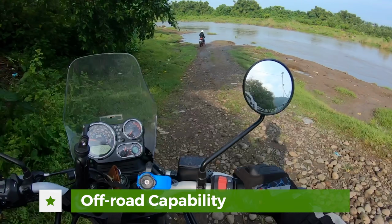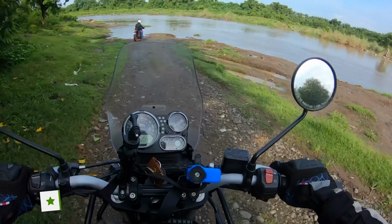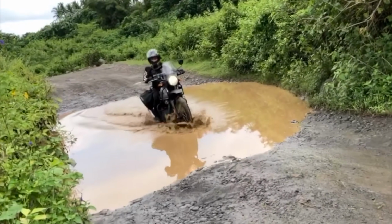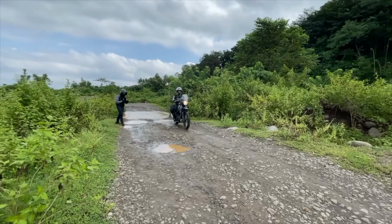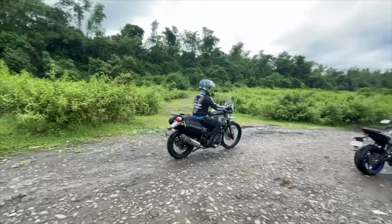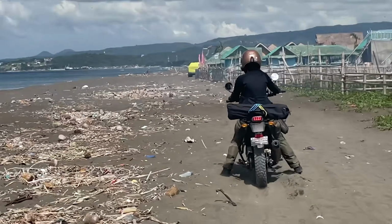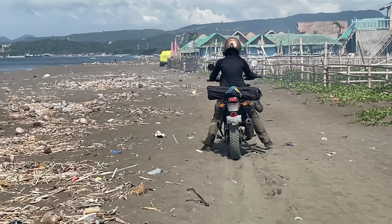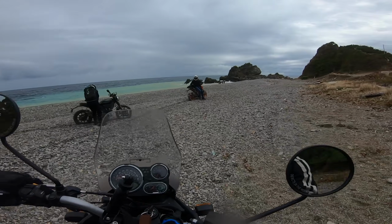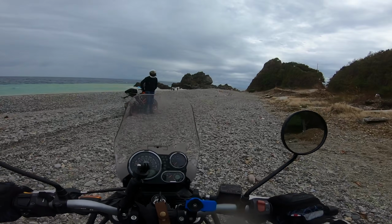Now let's move on to the category where the Himalayan has the CBX soundly beat: off-road capability. The Himalayan is renowned for being an all-roads, no-roads bike. That friendly, torquey engine, the higher ground clearance, and that big 21-inch front wheel allow you to tractor through anything, and the low seat height makes paddling easier. You don't need to be an expert to take this bike through some surprisingly gnarly stuff. You just have to trust the bike and tractor through without much clutch work.